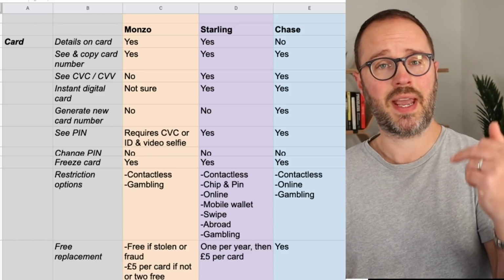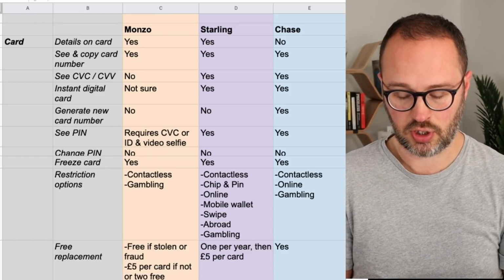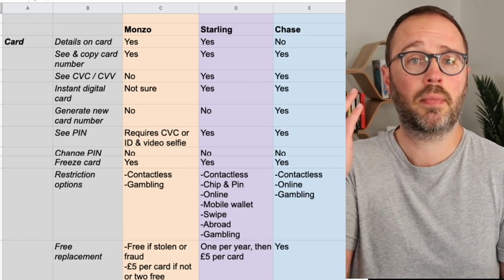And in fact, to see a PIN, you need to have your card on you because you need those 3 digits on the back of the card. Now, of course, you might remember those, in which case it's fine.